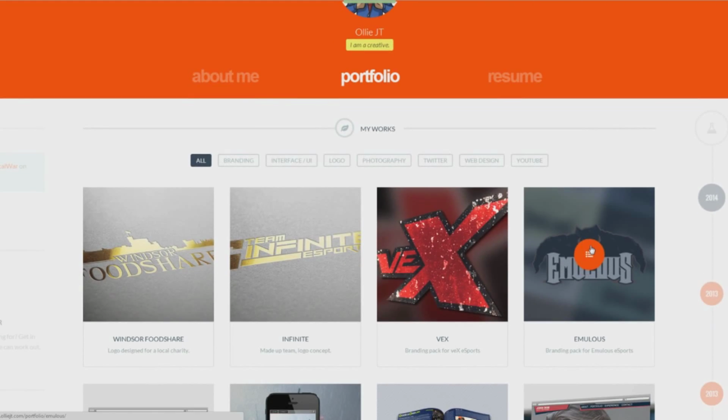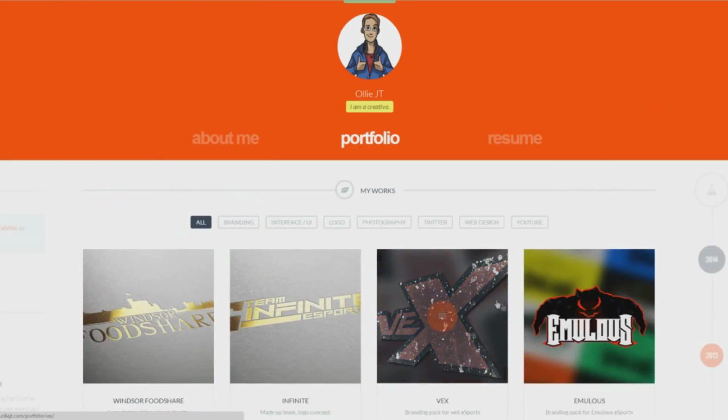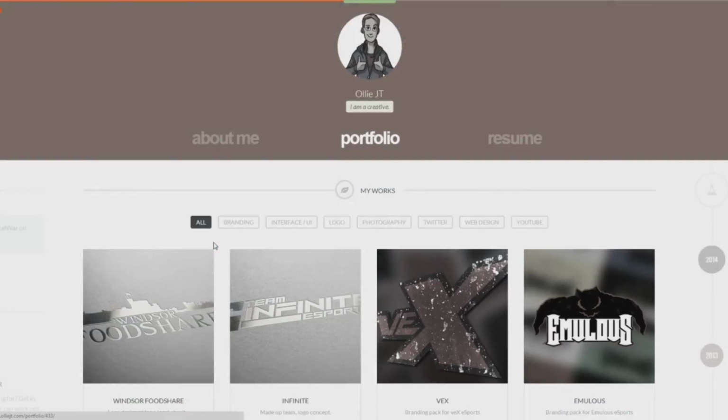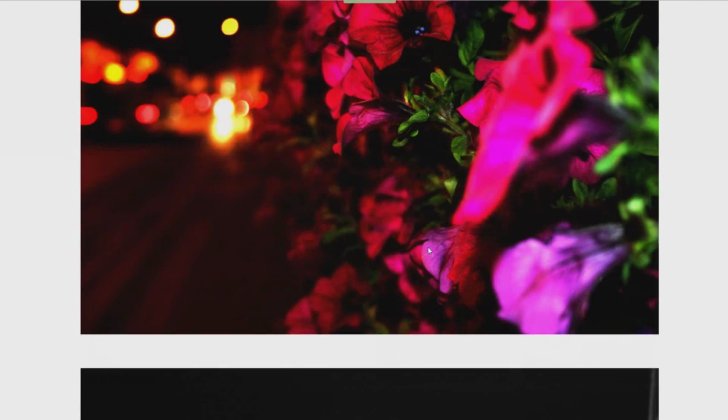Now I do have a problem at the moment that when you open up an image, it takes a little bit longer than it should to load, but it loads up, pops up, and they can scroll through that project, so it's not just one image. So let's try another one here. So this is my photography, which I'm quite happy with. So this is for my local town, and yeah.